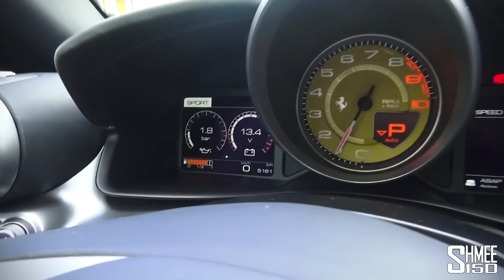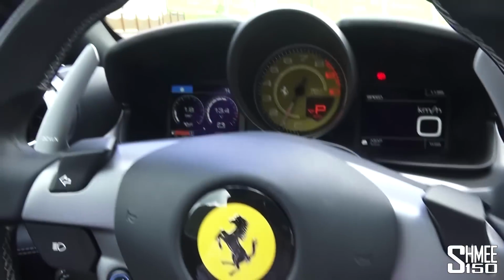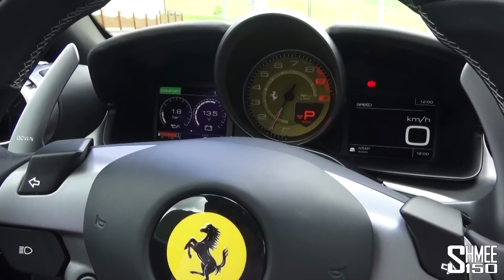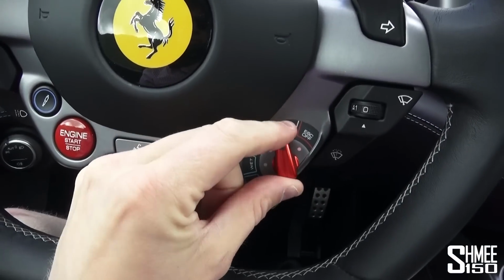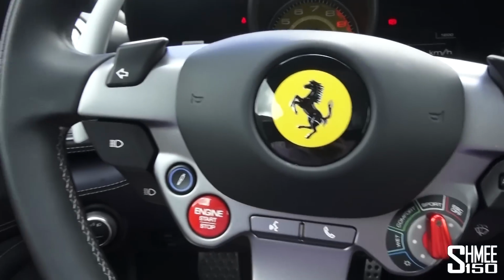Your mode is up at the top left, controlled through this new look Manettino, starting in ice mode, then up to wet, then to comfort, then to sport, and if you press and hold it, ESC turns off. We'll make sure that's back on just so there are no issues if I decide to drive off.